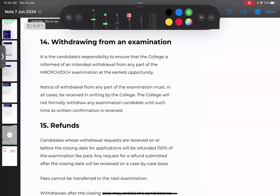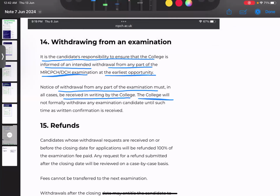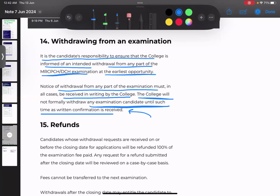And okay, so regarding withdrawal from the examination, it is said that it is the candidate's responsibility to ensure that the college is informed of an intended withdrawal from any part of the MRCPCH or DCH exam at the earliest opportunity. Notice of withdrawal from any part of examination must, in all cases, be received in writing by the college. The college will not formally withdraw any examination candidate until such time as written confirmation is received. So if you plan to withdraw, you have to get a written confirmation by them.